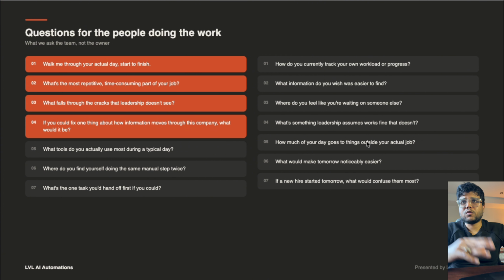So four example questions for this particular group would be: number one, walk me through your actual day from start to finish. Number two, what's the most repetitive, time-consuming part of your job? Number three, what falls through the cracks that leadership doesn't see? And number four, if you could fix one thing about how information moves through the company, what would it be?